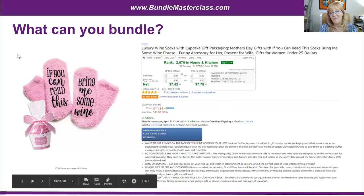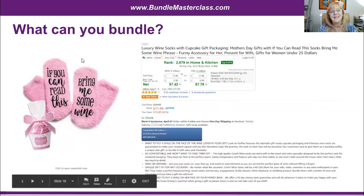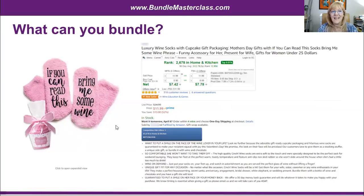That being said, there are several other sellers on completely different listings with the same product. So what could you bundle together with these socks? If you can read this, bring me some wine. So basically they put them on their feet, and then they put their feet up, and people can see this written on the bottom of their feet.